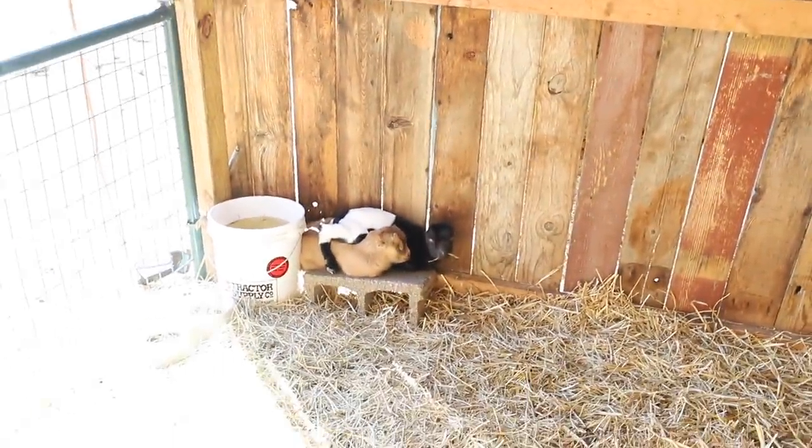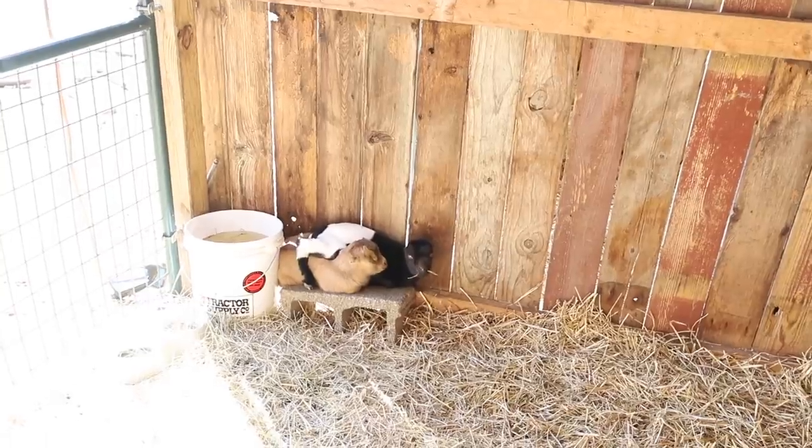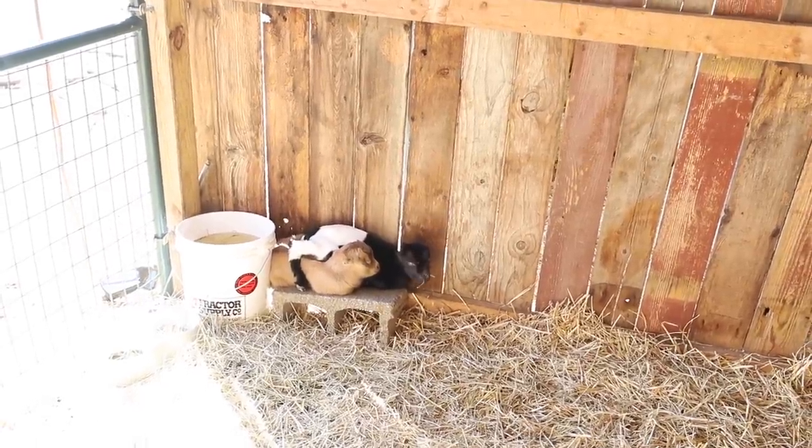I've actually never seen Maggie have babies before. She is my oldest goat. I've had her for almost 6 years. Margot here is Maggie's baby, but she always waits until I go away. I walk in and she drops them. I usually come back out right afterwards. Oh my gosh, y'all, look at this.